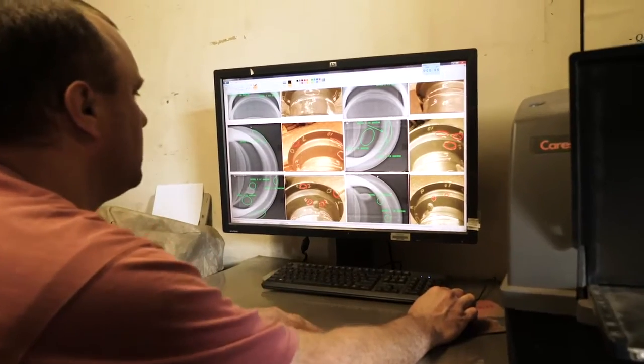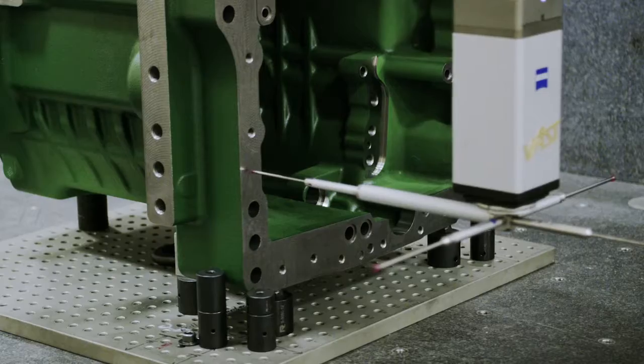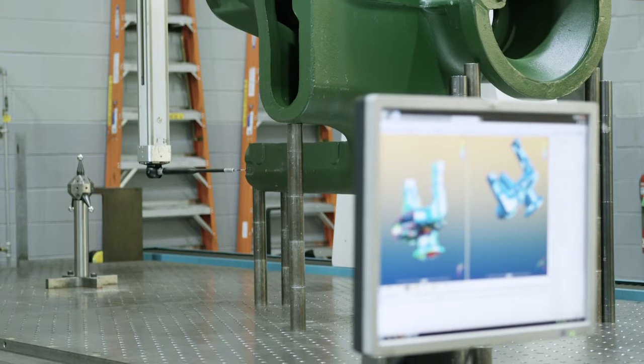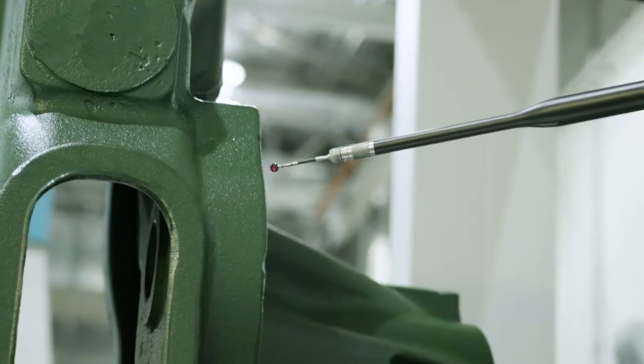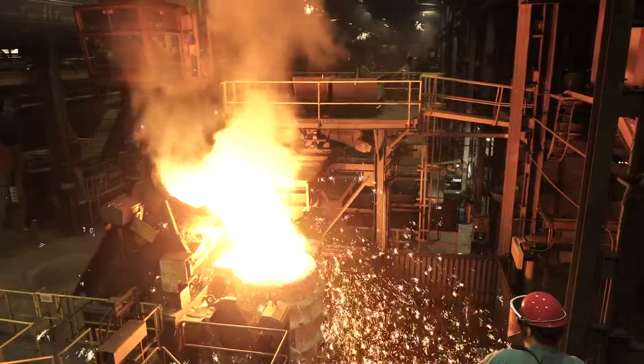How do we do that? X-ray displays make it all clear. Plus we use something we call coordinate measuring machines to make sure all components pass our rigorous specs before starting the assembly process. This way, we can dramatically reduce any human error and assure you of the highest quality performance.